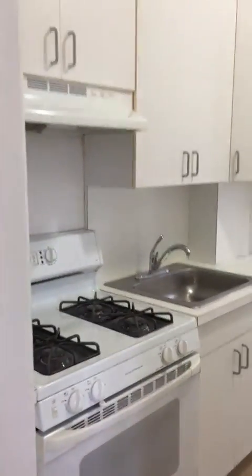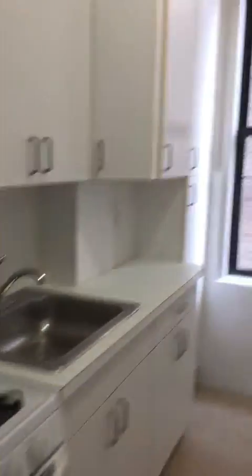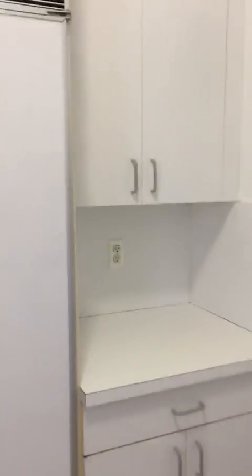Sub-zero refrigerator. Kitchen cabinets and stove. Opposite side of the sub-zero refrigerator, some more cabinets.